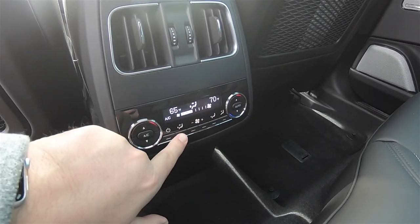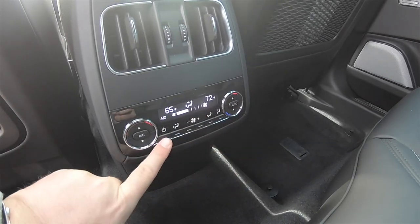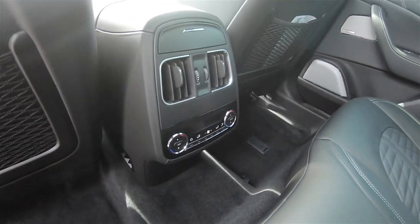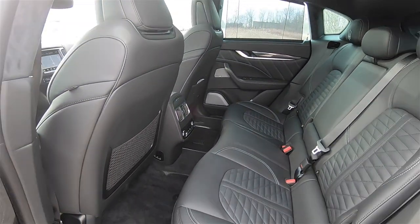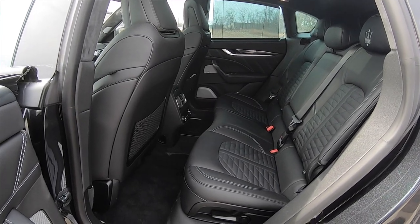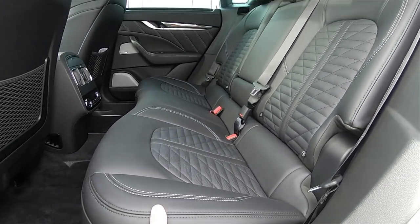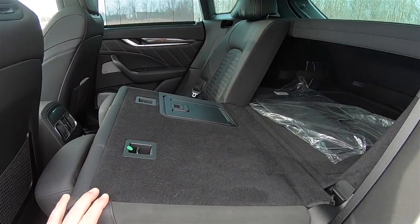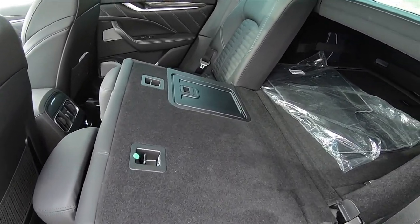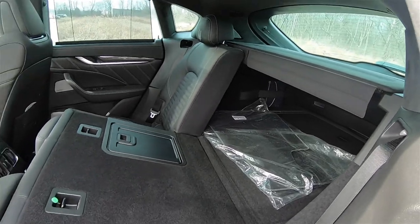The graphics are crisp and clear and easy to read, even in low light. You've also got seat back map pockets. And folding the seats is easy, just locating the lever at the base of the seat, lifting up, and the seat back will fall forward. However, it does not actually fall flat, so it does have kind of an angle to it. But it's nice to know that the seats do fold.